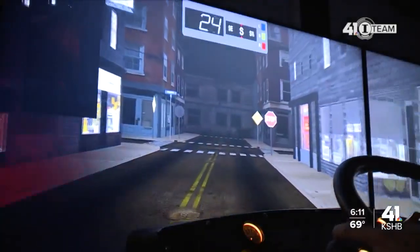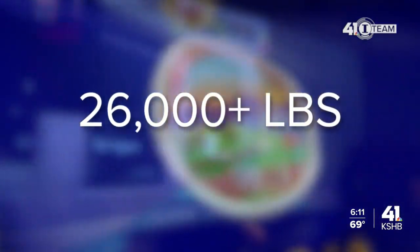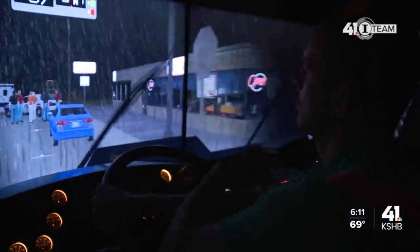When recruits go through the KCK Fire Academy, they get their Class B driver's license that allows them to drive a vehicle weighing more than 26,000 pounds. Assistant Fire Chief Scott Shoneman says you have to factor in the braking distance of a fire truck. The weight of the fire truck, it's not going to stop on a dime. It's not a Prius. So you're not going to be able to stop just like that.